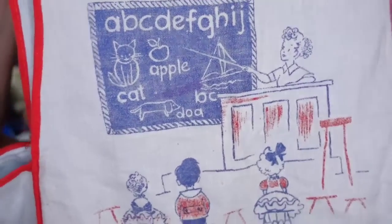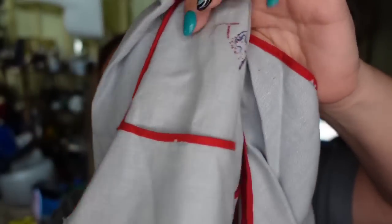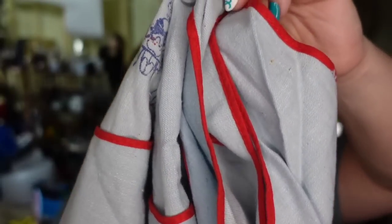Up next is this cute little smock. It is a little vintage children's painting smock. It has little pockets. This one I paid $1 for. It sold for $15. Plus the buyer paid shipping. So this little smock's going to be about a $10 profit after fees, and it took about 6 months to sell.